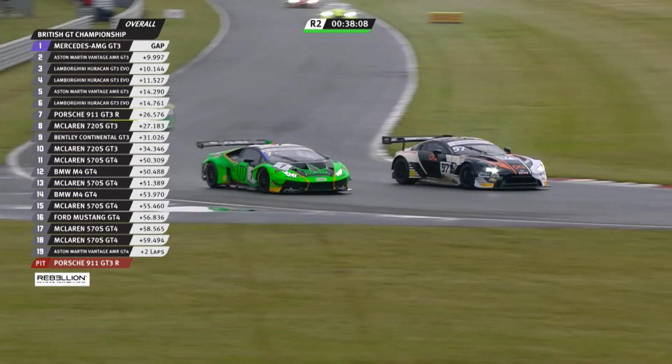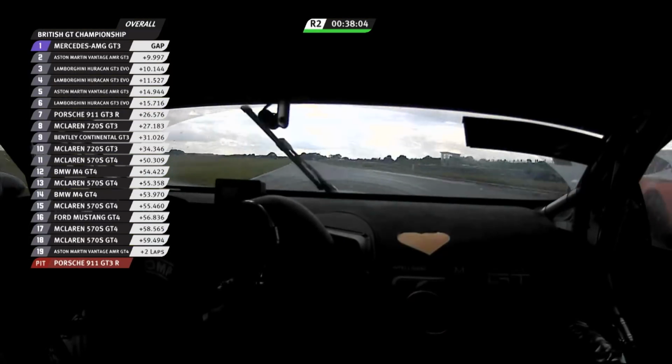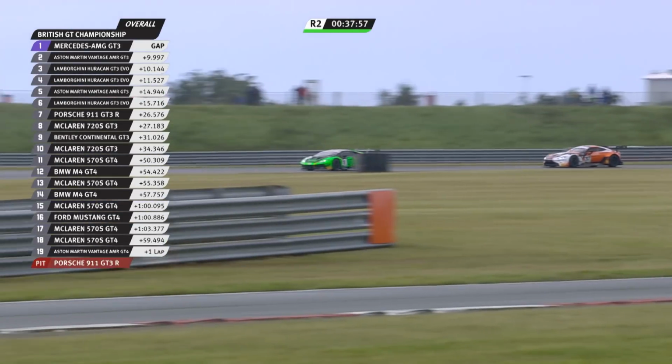Now, is that the right move, though? Because this time Mitchell's got that grippier outside line, but Eastwood knows exactly where to place the car. Runs a bit too wide, though, and Mitchell's up the inside and through. Brilliant stuff, Sandy Mitchell. He really had to work for that, but that was good racing between the two.